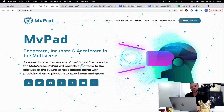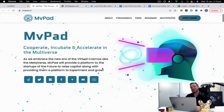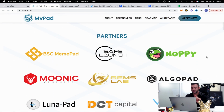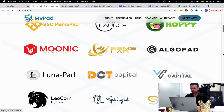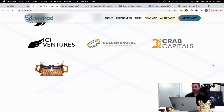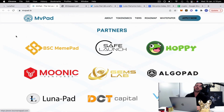So I do like the launch of Launchpads, even though LunaPad itself didn't do too great. Usually Launchpads do very, very well during their launch. Usually, not all the time. Partners, BSC, MemePad, I don't like that. Hoppy, LunaPad. So in my honest opinion, the ones that they work together with aren't great. BSC MemePad, this just doesn't give me confidence. I haven't even looked at it, but so far, just any MemePad, I wouldn't really get myself involved in.